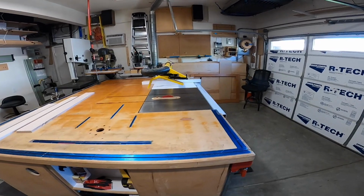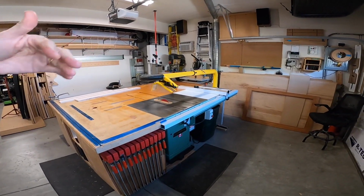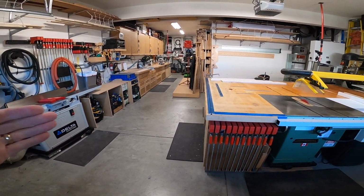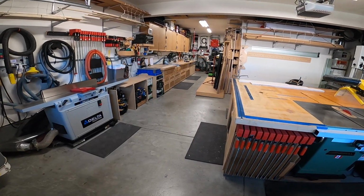One is the processing. It's not like I'm going back to the back of the shop. This is all centrally located. Now, if you have things on the other side of the room and you're constantly having to go back and forth, it doesn't make a lot of sense efficiently.